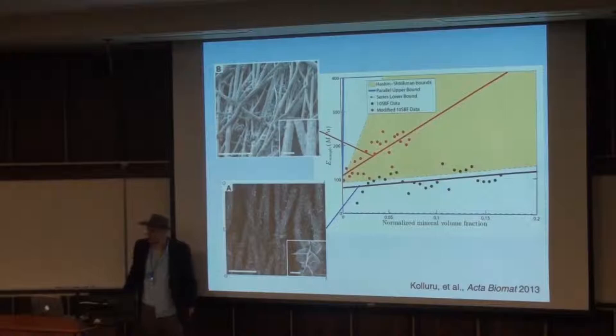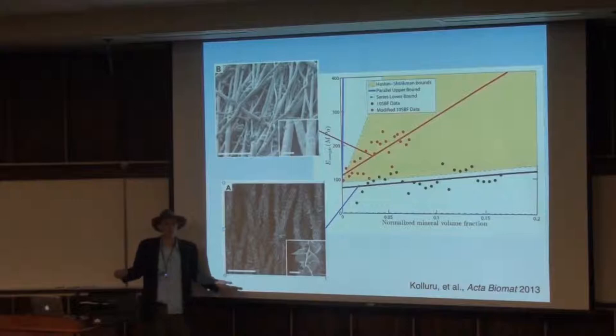So a 4-minute version of how we're now going down to the nanoscale. Right now we're only looking at PLGA. We just got funding to start looking at collagen fibrils as well.